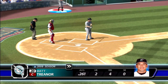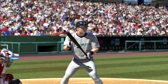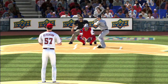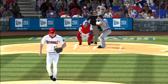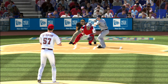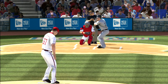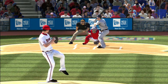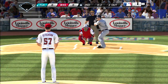Matt Trainer will take his first cuts of the ball game here. And here's a fastball from Bergman for strike one. That fastball's in there at 89. He won't go a whole lot higher than that. In there at the knees, 0-2 now. 2 strikes, 2 outs. Time to turn it loose now. Grounded, foul. No score here as we play inning number 2.